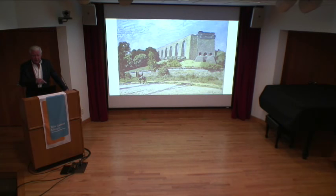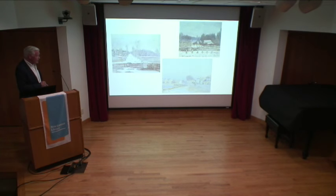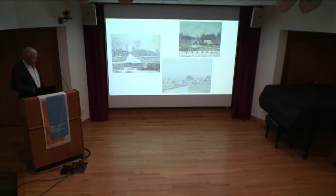This is the aqueduct that brings the water to Versailles. And it was created in the 17th century. So it is actually quite an ancient building. And once again, when he paints the watering hole at Versailles, where the water is collected after it's brought in by the aqueduct, he does it from three different sides. Here we go, in winter, and that's another view of the same watering hole, and this is yet another one.